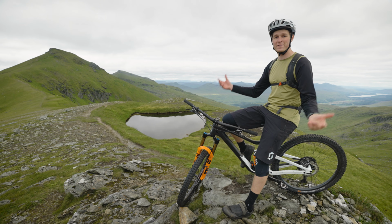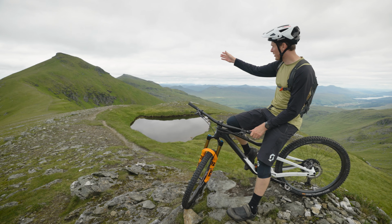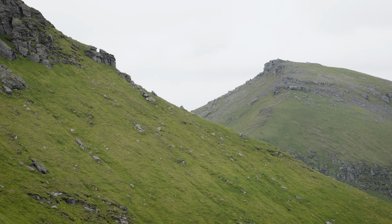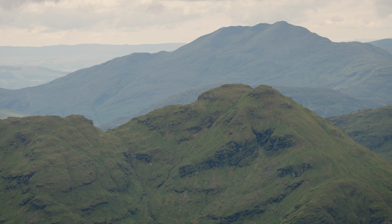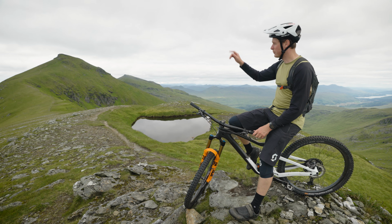We've arrived at our first summit of the day, Stob Corrie. You can see the path that we're going to go up that ridgeline, up to Stob Binnien, down Stob Binnien, and then up to Ben More. And it is absolutely epic up here. The view here is insane. I can't wait to see what it's like up at Stob Binnien.